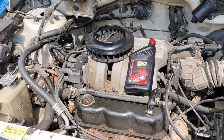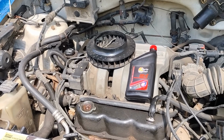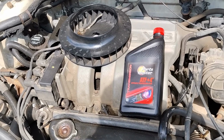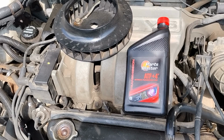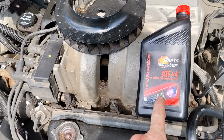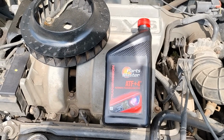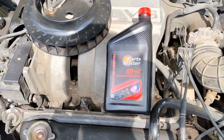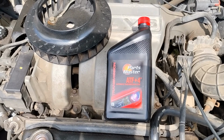So when a transmission has a leak, for example, at the transmission oil pan or perhaps at the drive shaft seals, then people would top up the transmission with regular Dexron transmission fluid. Well, that just won't do for Chrysler automatic transmissions of this vintage, which require a slipperier fluid with the correct additives. So the keynote is ATF+4. ATF+4 transmission fluid is what's required to give these transmissions a long life. Now, I'm not recommending this particular brand, Parts Master. This is simply what's local to me, what I buy. It's the ATF+4 that's the key.